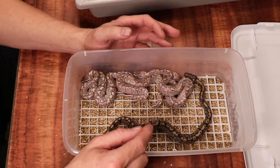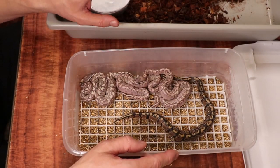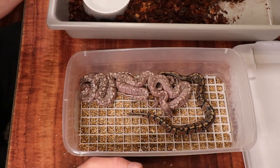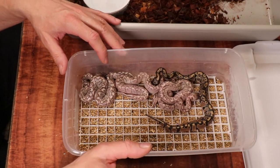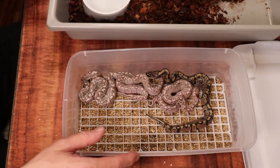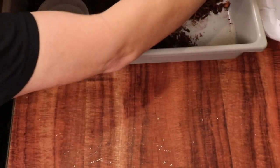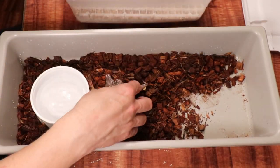So what happened is I'm filling up my ARS 1039. I have one more tub here, and my ARS 1039 is completely full, and I'm going to have to go over to my ARS 1065 and start filling up my really big rack, so that'll be interesting. So I'm just going to pull one snake, look at him a little bit closer, and we'll get a name on this one.